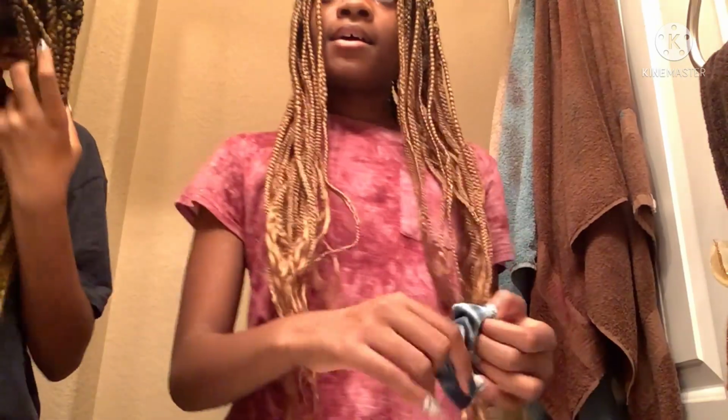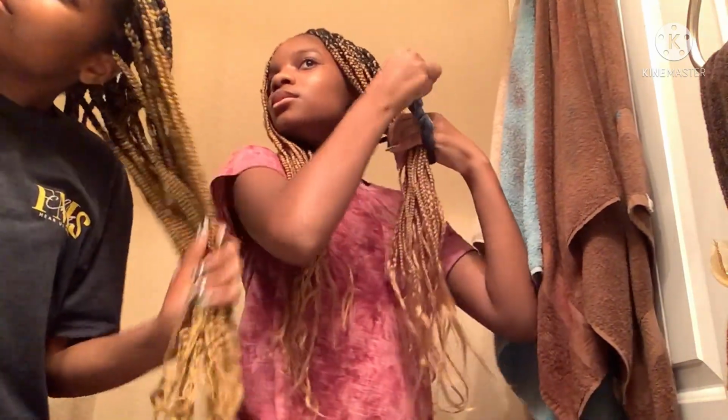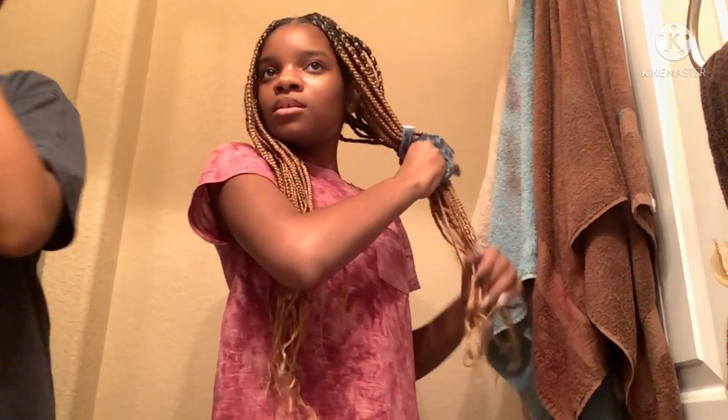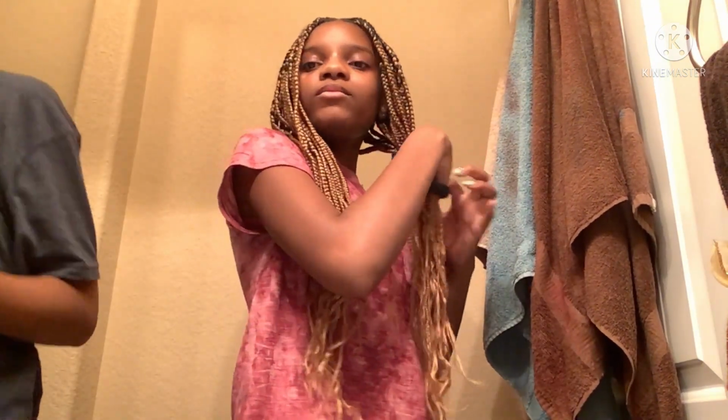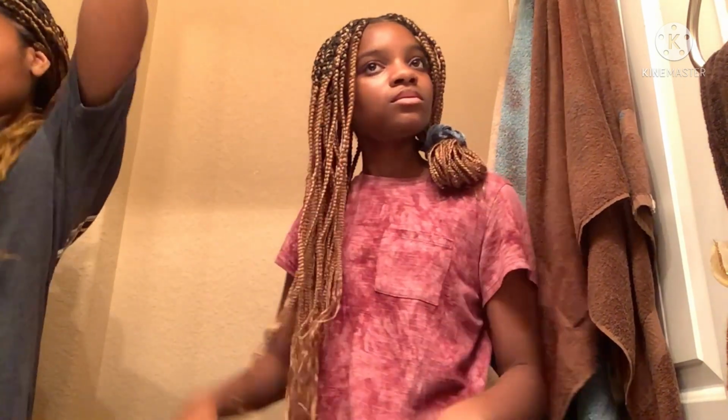I don't know. But anyways, I'm going to. Okay, so we're going to section these off, because I'm making two braids. So after I'm done with my face, I put my headscarf on, but it's not in here, so I put it back like this.